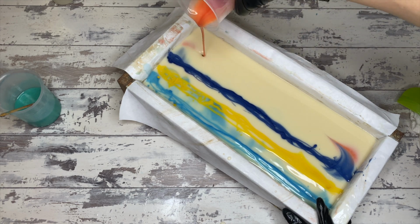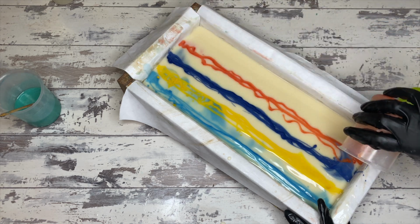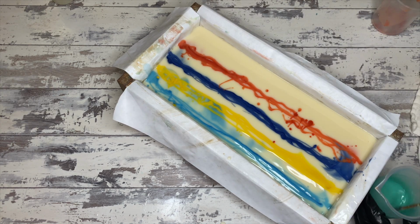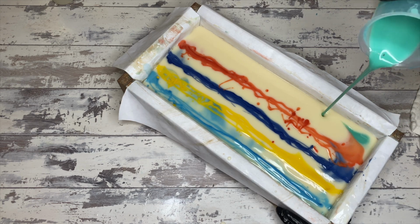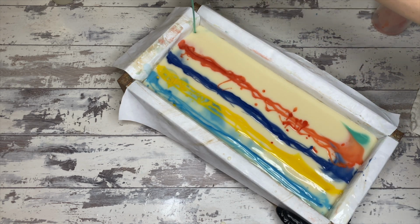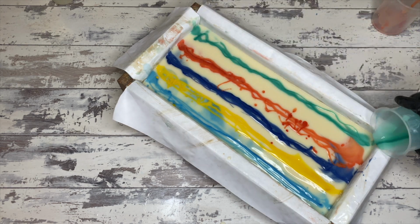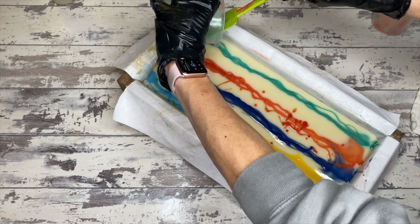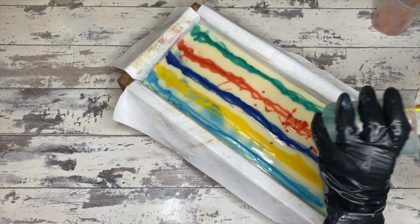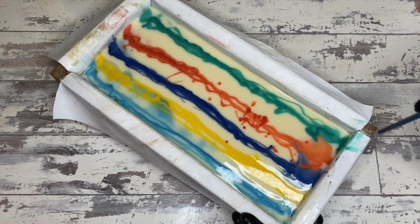As soon as I saw how this technique was done, I went, yeah, no, I want to try it. I totally want to try it, because this sort of goes against everything that we as soap makers do. We don't play with our batter too much. And this is seriously playing with your batter a whole hell of a lot, and I am looking forward to it.